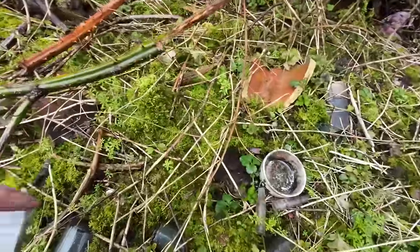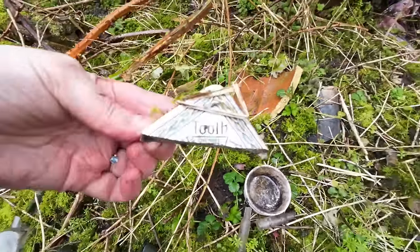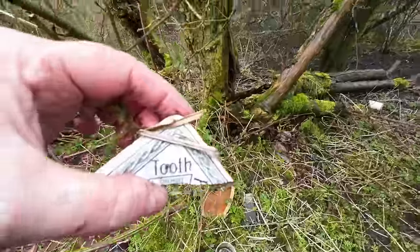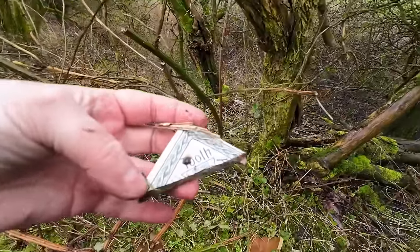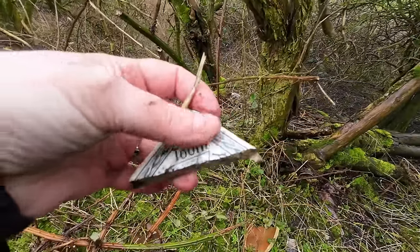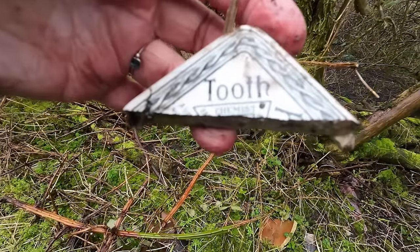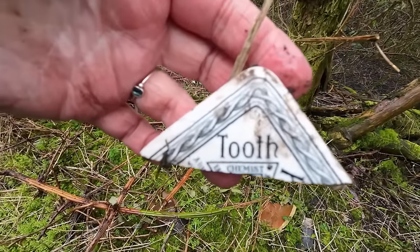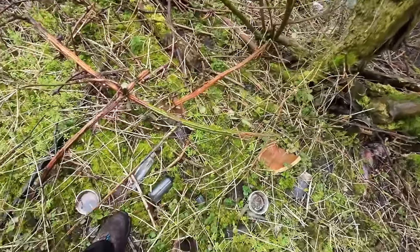Okay. So that moss was hiding... Ooh, feel, oh no. Oh, look at that. But I am one day going to do that toothpaste deep frame picture one day. So that tooth chemist, whatever else it would have said on it, but oh, that's lovely. I will take that. That is one of my little gem finds. I'll just pop that in my pocket.